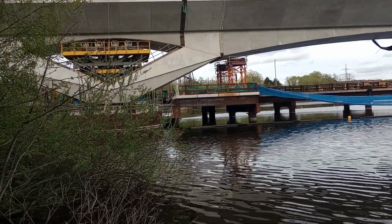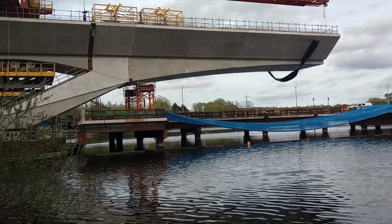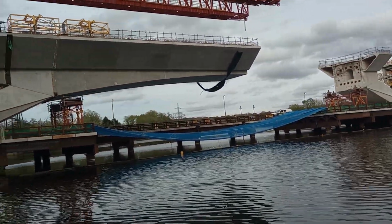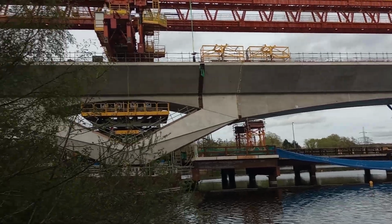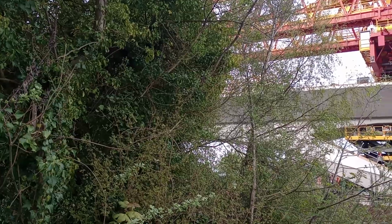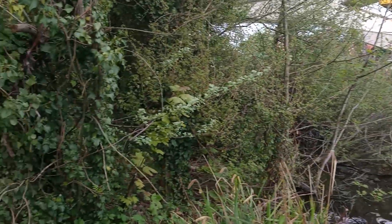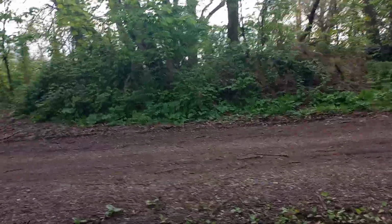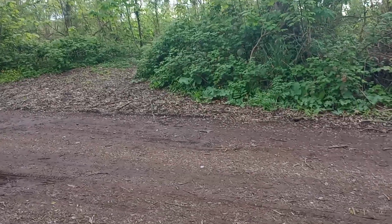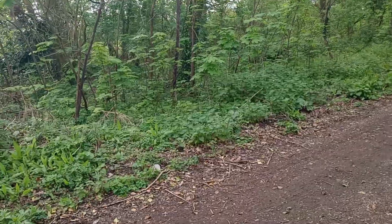So the number of working days since is about 4 or 5, and they've added 1, 2, 3, 4, 5, 6, 7, 8 segments heading towards the next pier, balancing them. Segments from this end are balanced with blocks being added at the other end. And for the first time in quite a while, they've permitted the public, i.e. me, to wander along the path that was shut off to us for quite a long time. We can get very close to the works, which I'm about to do.